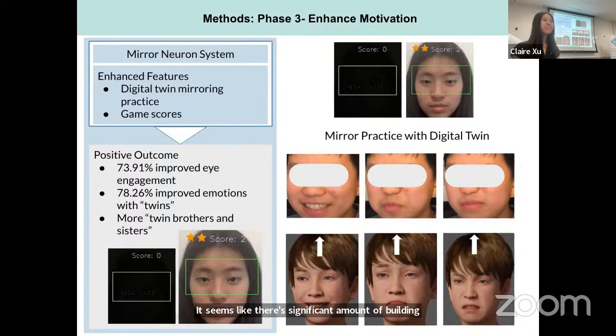You did it. Yeah, it wasn't impossible. The other question I have is, was there any adverse reaction by somebody who was trying this out?